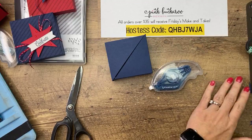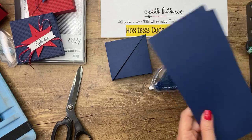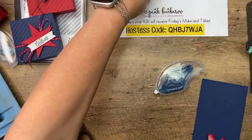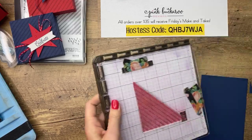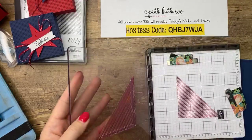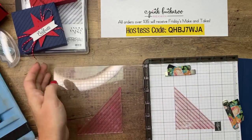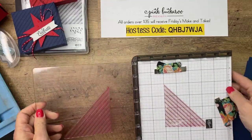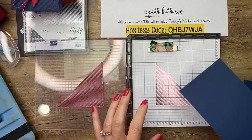Now let's make, I'm gonna go way over time today. I just know I am. Let's make, do I need this? Yes, I do need these. I know what these are for. Let's do the triangles. So this is the largest triangle die. Did I clean that? Yes, I did earlier in the video today. This is the largest stamp triangle.